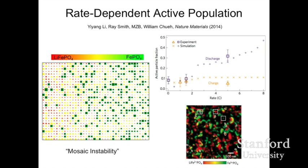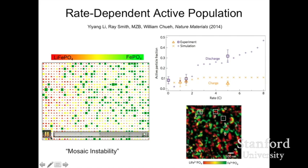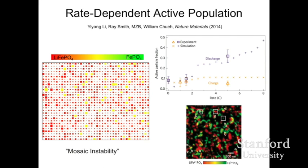And this is a simulation, in fact, on the left by Ray Smith, who's also in the audience, my student from MIT, who's visiting this week. And you'll see here what we call the mosaic instability. So every one of these is a particle, and you can imagine every one of those is a simulation, like I showed you earlier, of a particle undergoing phase separation. But they're all interacting with each other now through the electrolyte. And you see across the electrode, you have this kind of complex behavior where there's a rate-dependent active population. So as you see here in the experimental data and in the simulations, you find that maybe only 10% of the particles are actually transforming. So again, very different from a diffusive model, which shares the current across the whole electrode.